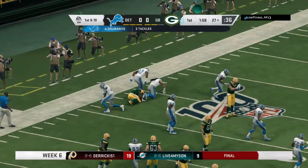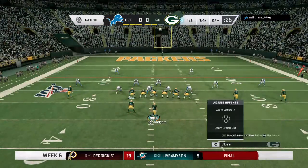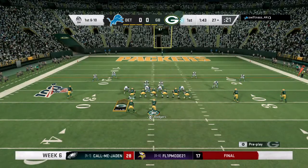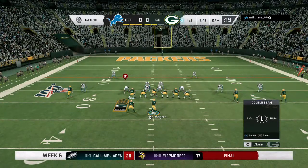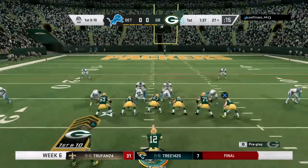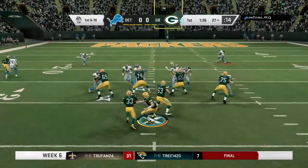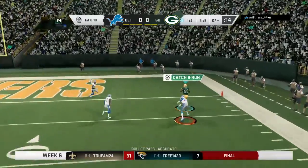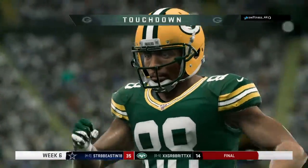Nice job keeping that opening drive alive, and they're in plus territory, that part of the field where you really want to convert on 3rd down. They did. Big-time pickup for them, and now I think the aggressive play callers think to themselves, this part of the field, I take my shot at the end zone, because the closer you get to the end zone, the field gets condensed. And he's going to take it in.